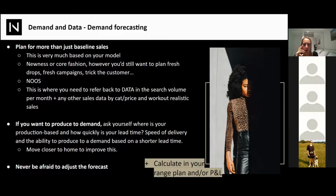Cool. And then in this, hopefully it's come across, never be afraid to reforecast the forecast. So your budget, rather, reforecast your budget. So demand forecasting is not, as I mentioned, something where I can give you a book that says do this. It's something that you have to be reactional to. So it comes back to that.